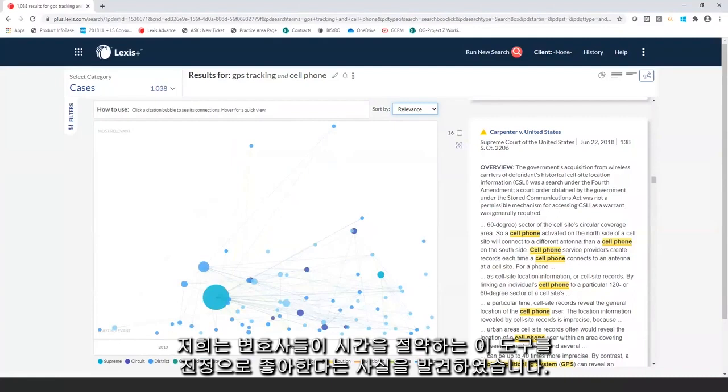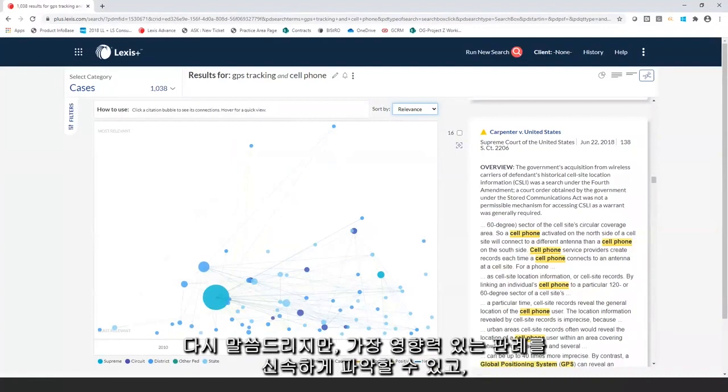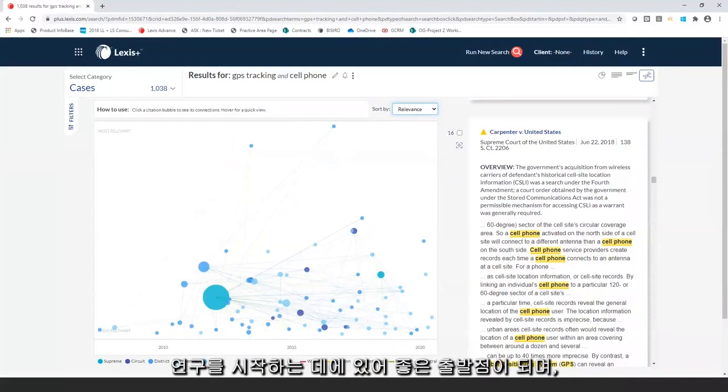And we found that attorneys really love this time-saving tool, again, because it allows you to quickly identify the most influential cases, and it's really a good starting point for where to begin your research and ensures you don't overlook anything.